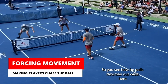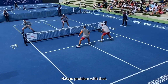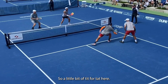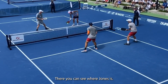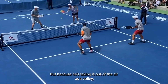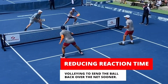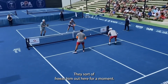So you see how he pulls Newman out wide here. Newman makes a good dink. There's no problem with that. Again, Ben, this time he is going to play to McGuffin. So a little bit of tit for tat here, go to one guy, then go to the other. Now you can see where Johns is. McGuffin's going to think, hey, there's some open room here on this cross court. And Ben comes across, takes that ball out of the air as a volley. It doesn't hit it hard, but because he's taking it out of the air as a volley, he's taking away time for McGuffin to react. Plays a nice little cross court. They sort of freeze him out here for a moment.